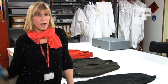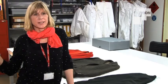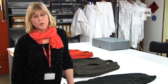My name is Beatrice Beelen and I'm the Senior Curator of Fashion and Decorative Arts at the Museum of London. We're in the costume store at the Museum of London, where we keep the whole of our fashion collection. We have about 20,000 objects ranging from the 16th century to now.